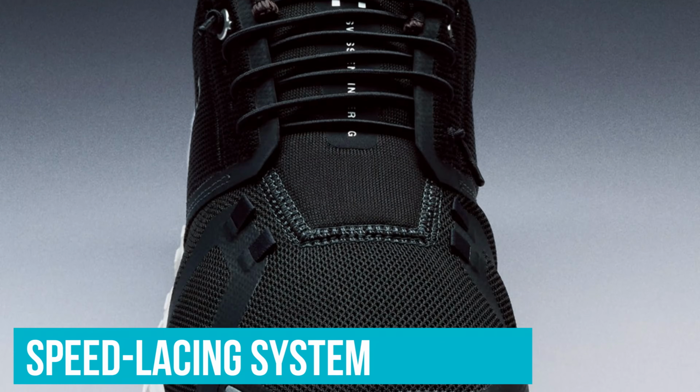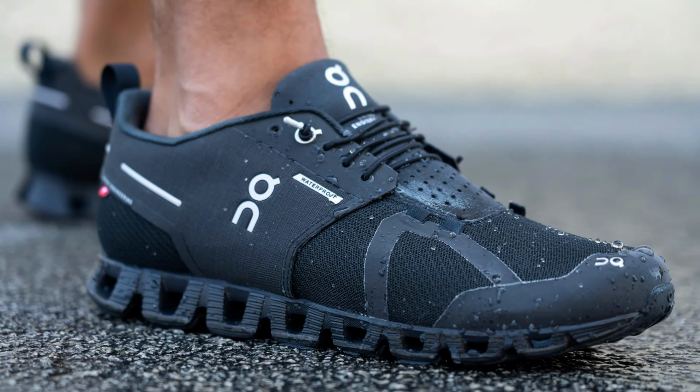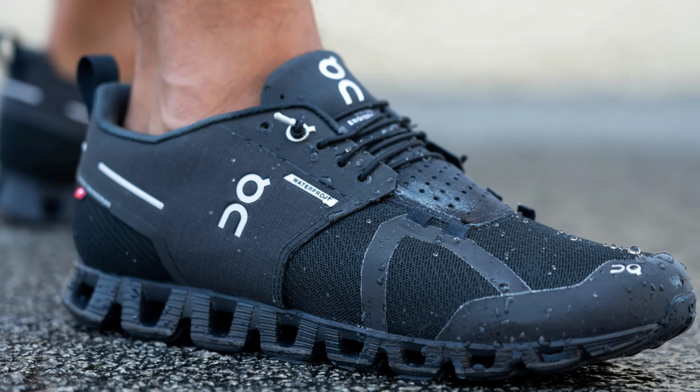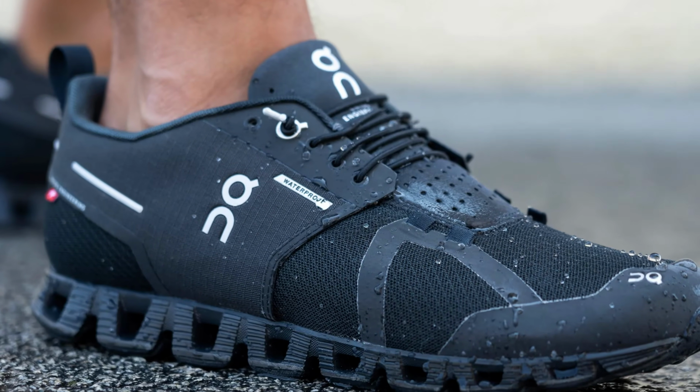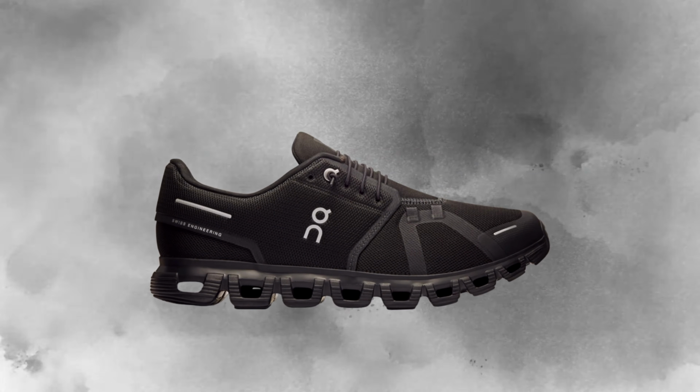One standout feature is the speed lacing system. No knot, no fuss. It tightens in a second and holds steady, though traditional laces are included if you prefer them. Comfortable padding hugs the heel, offering gentle lockdown without pressure.